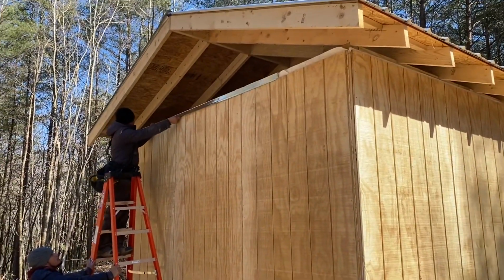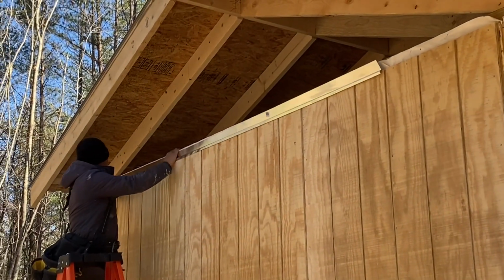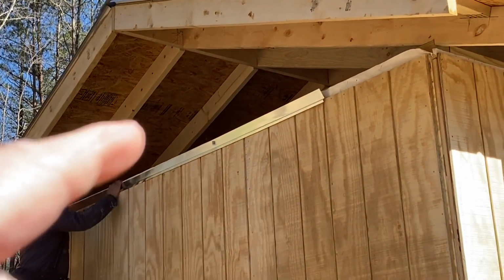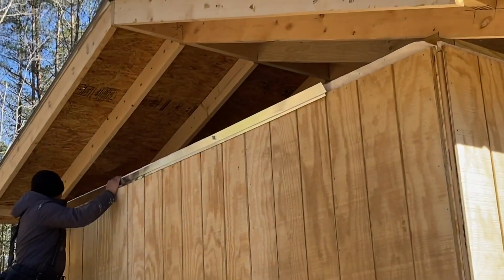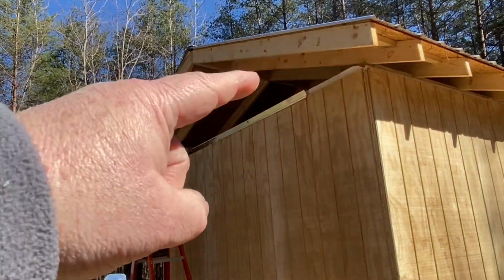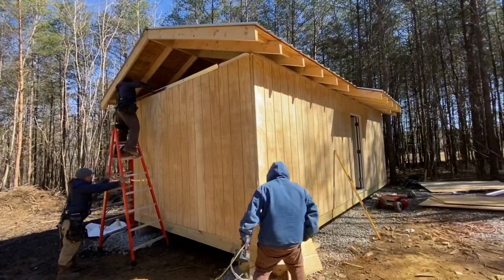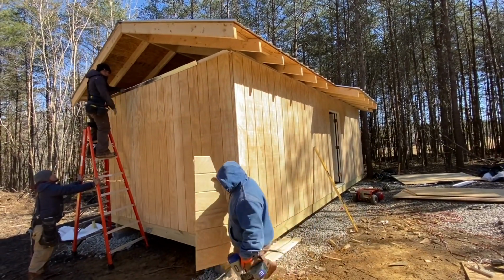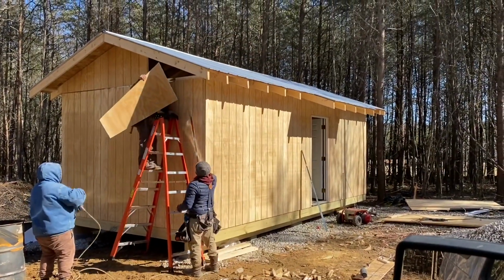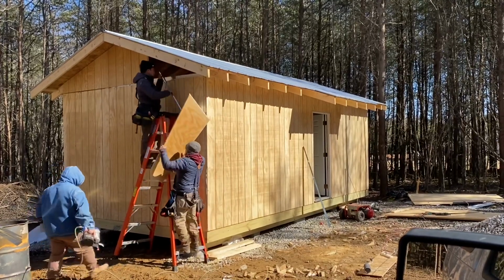All right, Eric's putting up our Z flashing. And we ran out of studs. I'm gonna come back and put the studs in the gable end afterward. We're gonna nail the T1-11 at the top and the bottom for right now. But she's looking good. I've got to go meet one of my online customers, but I wanted to get a little video of this piece going up.